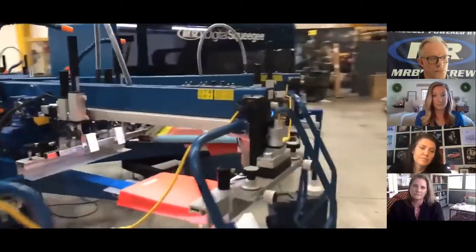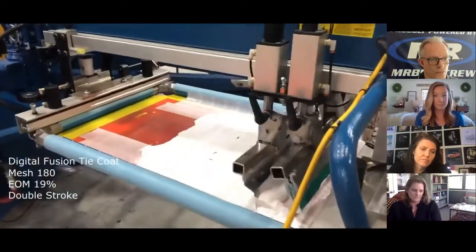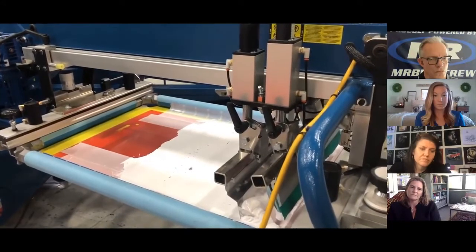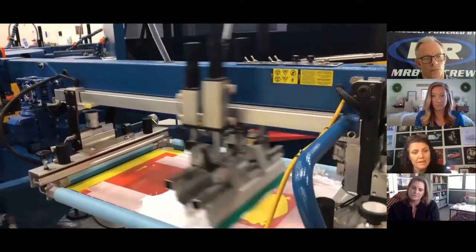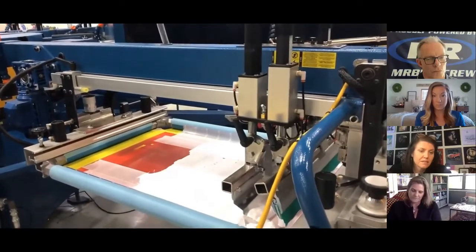So we're printing one screen of Magna Digital Fusion tie coat, and this is a 180 mesh, and we use a specific EOM. This one should be around 20%. It's double stroke, no flash. The digital squeegee is printed wet on the surface of this ink.